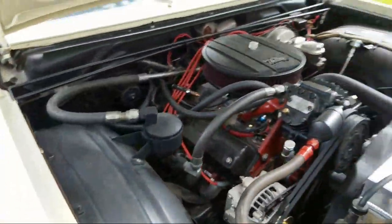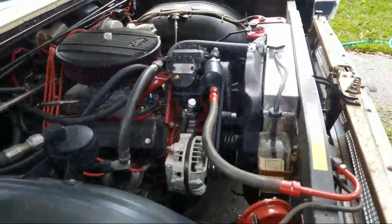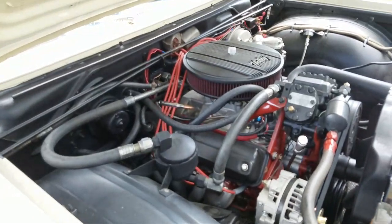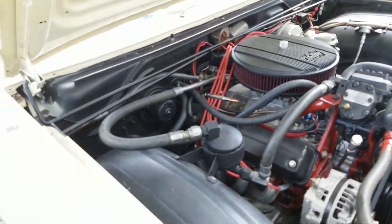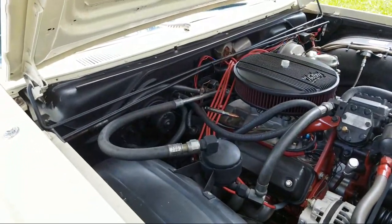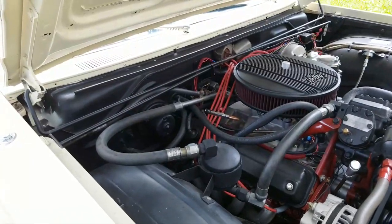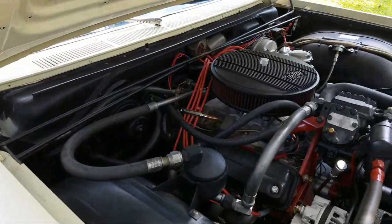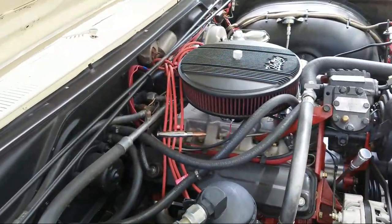Because you got to remember, guys, this is the original engine to this car. This is the original engine. So you can't just go, no, it's not a 440. It's actually a 383, but it started life as a 318. And it's got some work done to it.